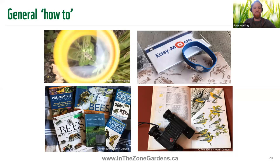And of course, if birds are your thing, binoculars will be really useful. And by the way, somebody taught me, you can flip your binoculars backwards and look into them, and you can use them as a makeshift hand lens if you prefer, or if that's all you've got. Next slide, please.